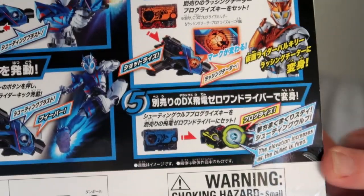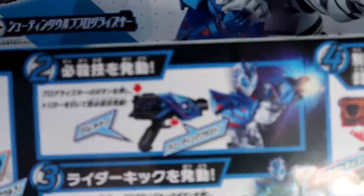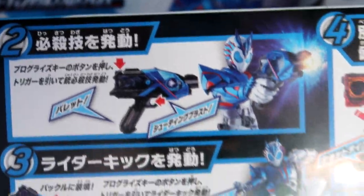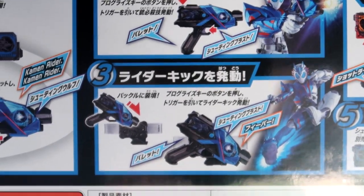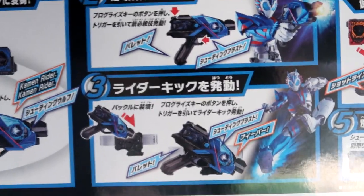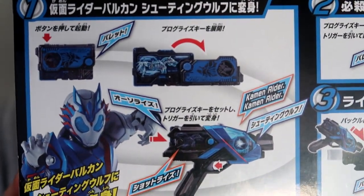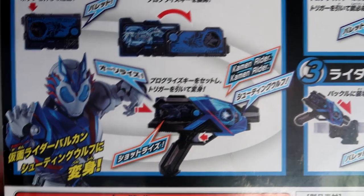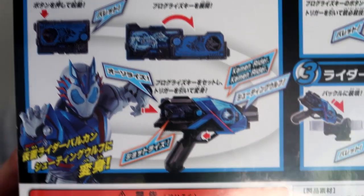So you get both, and you can also put their Prograise Keys in the 01 driver, which we will probably test today. So there it is. Press the gun, press the thing, do an ability, press it, put it into his belt buckle, or whatever you want to call that. To transform, open up the key, press the button, woof, or bullet, or whatever it is, and then put it in the gun itself. And then obviously the obligatories, as they usually are.